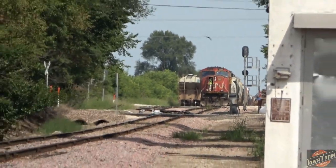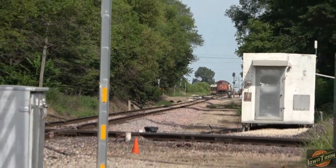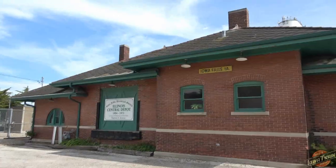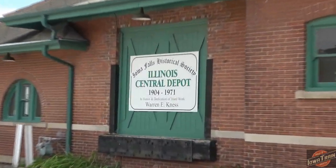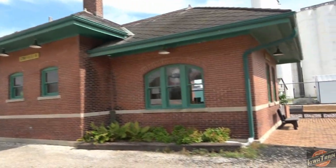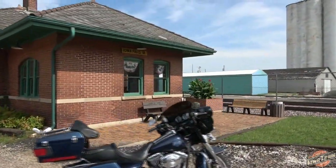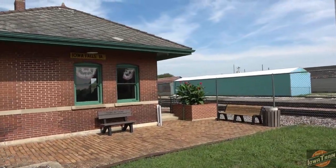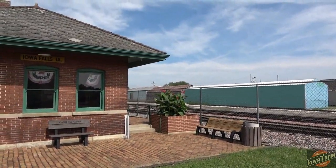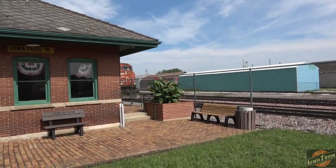Well, looks like he should be heading west some more, and I'll jump ahead of him, and we'll check out the old Illinois Central Depot here. See if we can catch him doing some yard work. Here we are at the old Illinois Central Depot, Iowa Falls, Iowa. And we got that L571 westbound I've been chasing since the Waterloo, Iowa yard. He'll be coming right around the corner here. Should have some UP power on there. There he is, see?